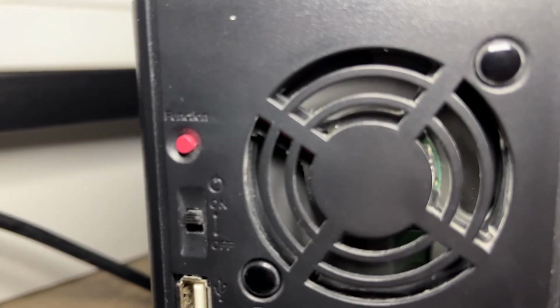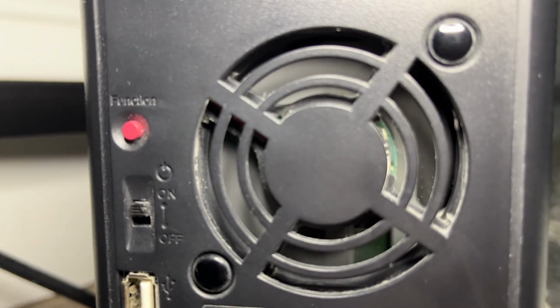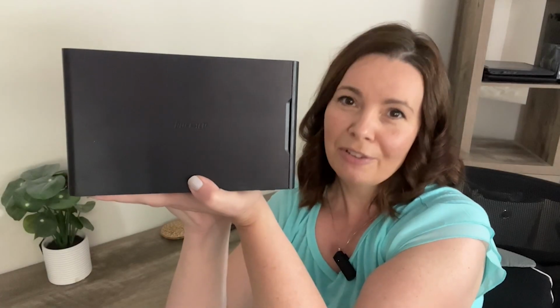It has air vents, so it has its own cooling fan, but it's very quiet. This Buffalo LinkStation gives us peace of mind. We know that we can back up all of those important files and pictures, and that's my point of view.